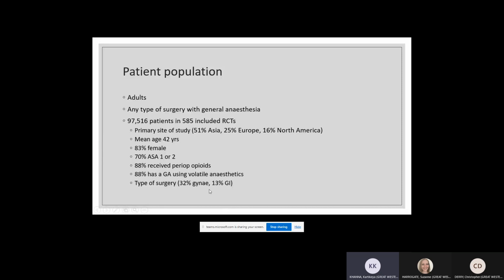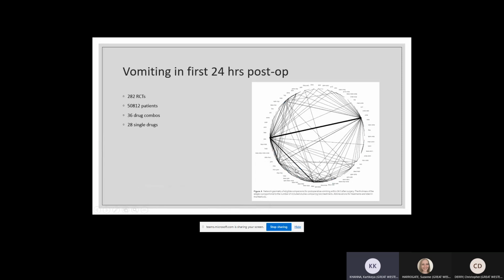Having fairly standard surgical procedures, so gynae and GI, they didn't actually give a breakdown of what the rest of them were, but these are the most common surgical procedures being undertaken. So I think that's a fairly reasonable starting population, which does have relevance to us. So the three primary outcomes: vomiting in the first 24 hours post-operatively, serious adverse events, and any adverse events were the three primary outcomes.